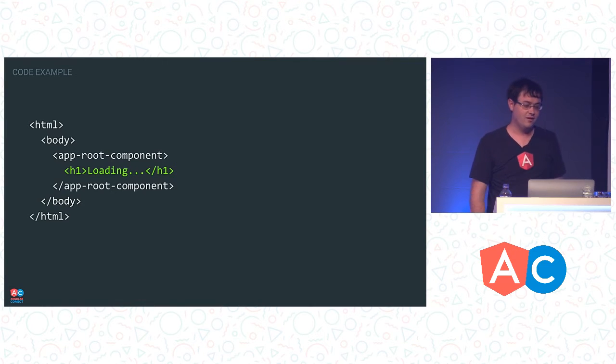And you know how to do this in Angular. It's pretty easy. You take the index.html page, you have the root component tags, and between those tags, you can put content that you want to show before the application boots. But there's so much more potential here, right?